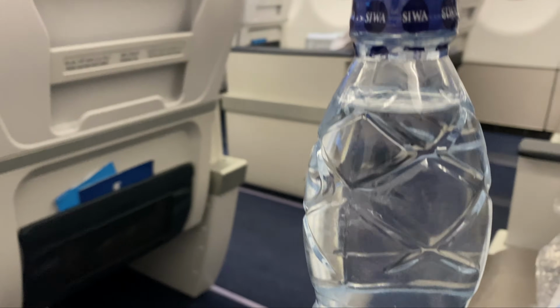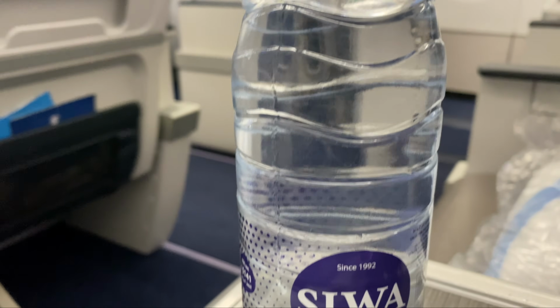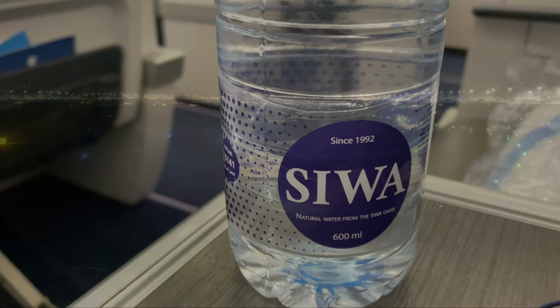So standard space on the A320 Neo, and you did have a pre-departure beverage of bottled water that was handed out. So I'll leave you with the takeoff from Dubai, and I'll be back with more about the flight shortly.